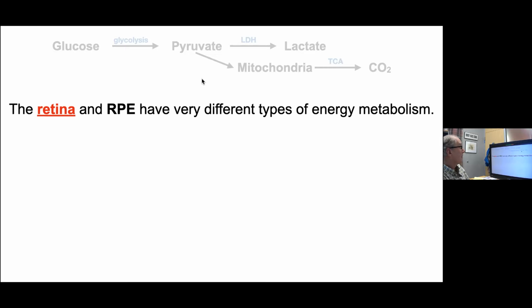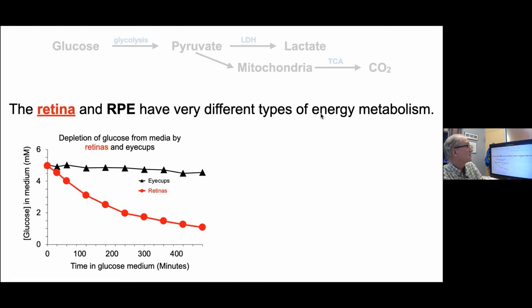Okay, so what I've told you so far is that the photoreceptors have a lot of mitochondria, and the RPE also has mitochondria. But when you look at the energy metabolism of these two tissues, they're actually incredibly different. They're believably different, not unbelievably different.